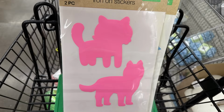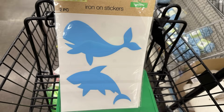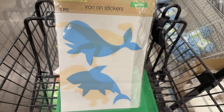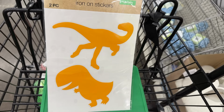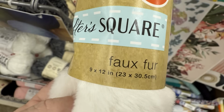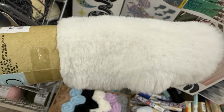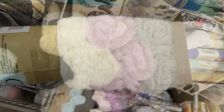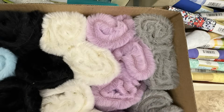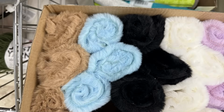There are the pink cats. There's a 2-pack of the blue nautical. It's a whale and a shark. And then the 2-pack of the orange dinosaurs. Then there is the Crafter's Square faux fur. That's the 9 by 12 inch rectangle. They have those in several different colors. This is a restock item. They have them in the off-white, gray, lavender, black, soft blue, and a light brown.